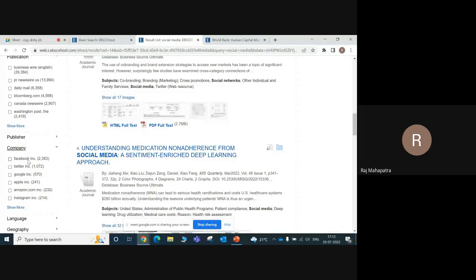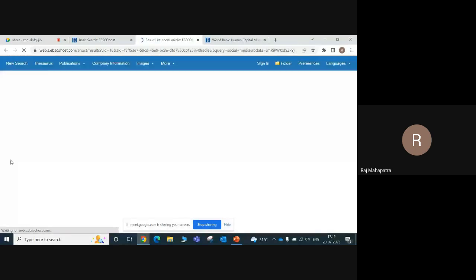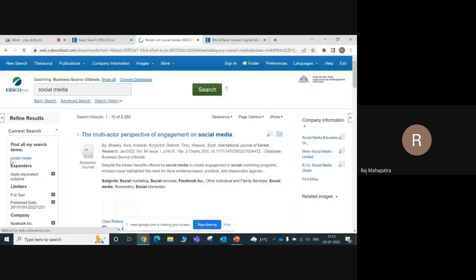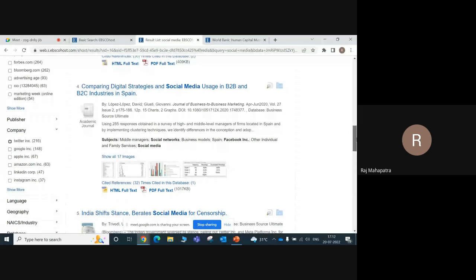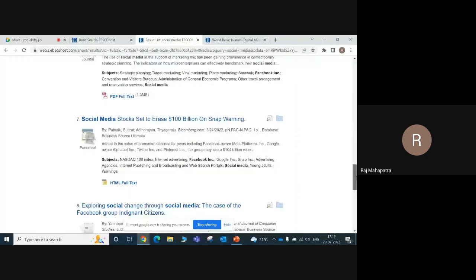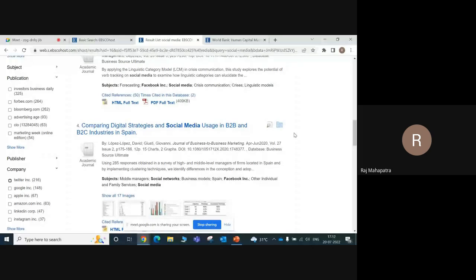If you want to view the publications related to your keyword, social media, from Facebook, you can also select accordingly and you will find 2383 articles available under this particular segment. So you can filter all these publications from Facebook. If you click any of the article titles from the result page, it will open up in another tab.